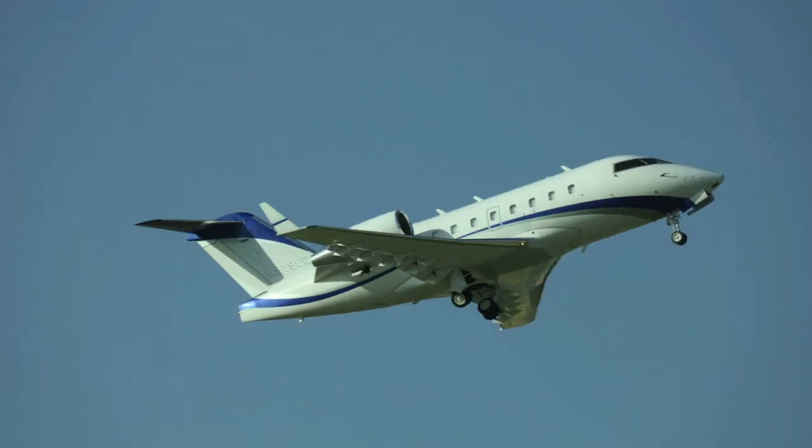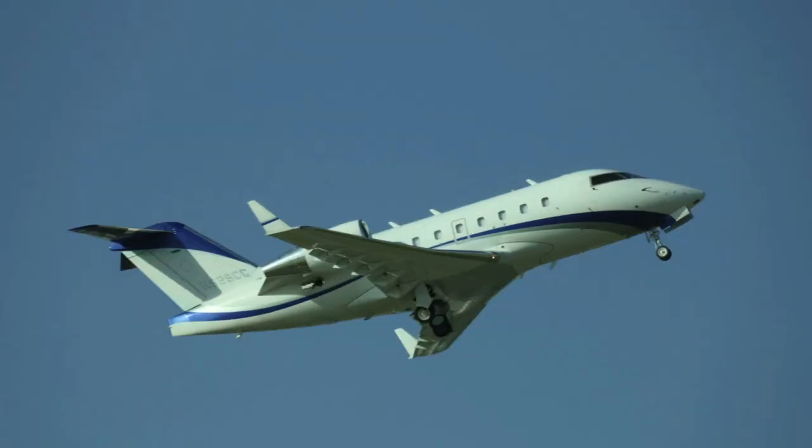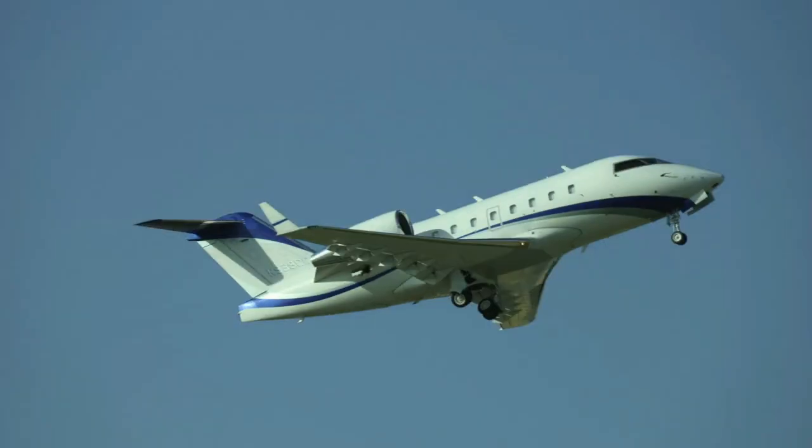This is 939 Charlie Charlie. Cool aircraft, probably based at Love if I had to guess. So heading out on that. That was a Monday night, I think. I'm pretty sure this was a Monday night, but maybe, no, it was a Tuesday night. That's what it was. That sounds better.